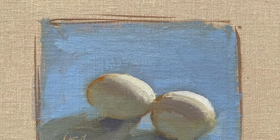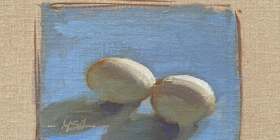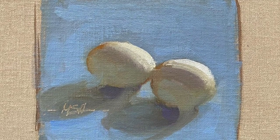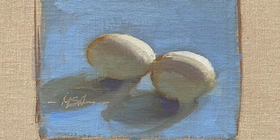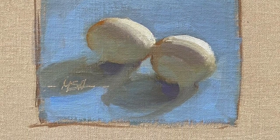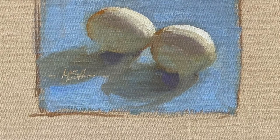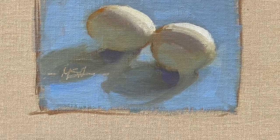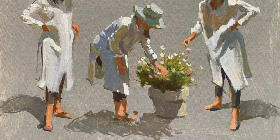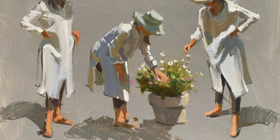And so a happy happenstance living in Middle Tennessee. I guess we moved here in 1996 or so. And there's just this huge painting community in Middle Tennessee. I don't know if you're aware of that or not. No. There's great artists that live and teach and work here.